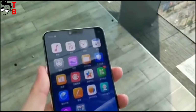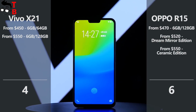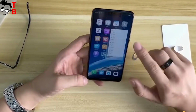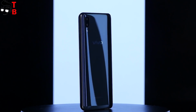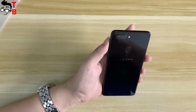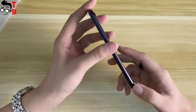So the final price will depend on the store, country and even the time. However, these phones are from the same price category. As you can see, Vivo X21 and OPPO R15 are very similar smartphones. They have similar design, the notch on the front panel and fingerprint reader on the back. However, Vivo X21 has vertical rear camera, while OPPO R15 comes with horizontal back camera. Also, these phones are powered by different chipsets, but performance should be similar. I think that OPPO R15 will take better photos, and we should wait for official sample photos to make conclusion.